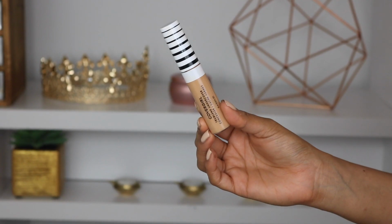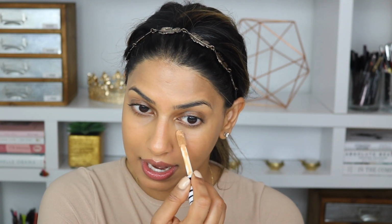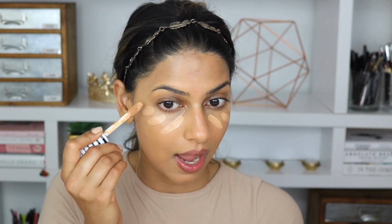And I love the fact that it's from Covergirl. It's affordable, it's high quality, it's so comparable to high-end concealers. And this is the Trueblend Undercover Concealer. And like I said, I just love this concealer because it is just so high quality, and it feels truly like you're using a luxury product, but it is at a more accessible price point.